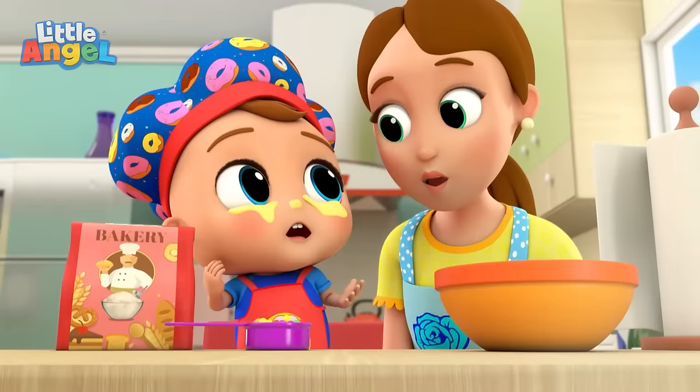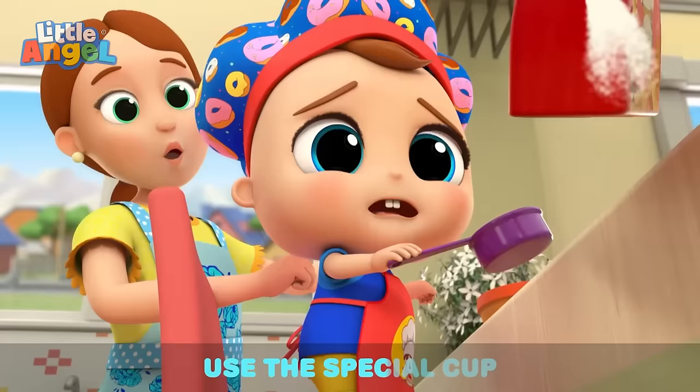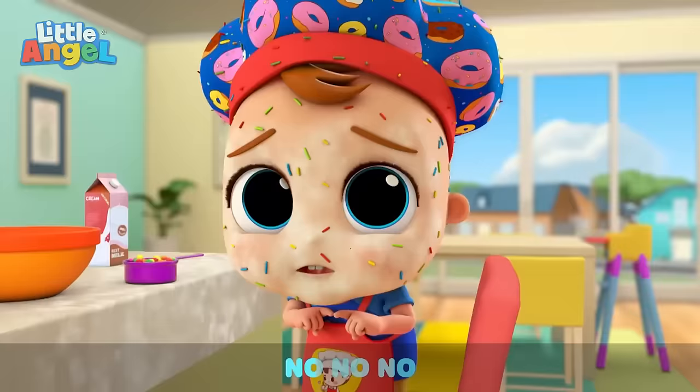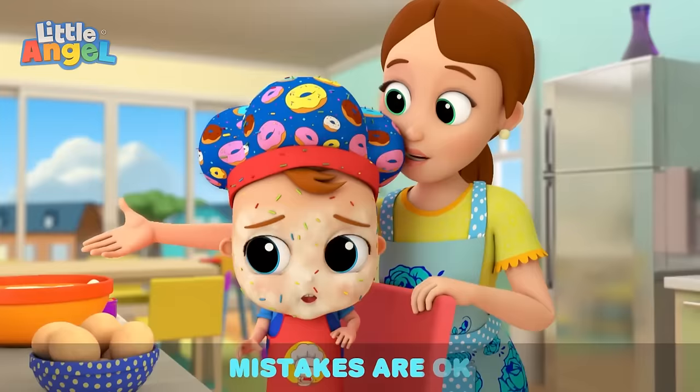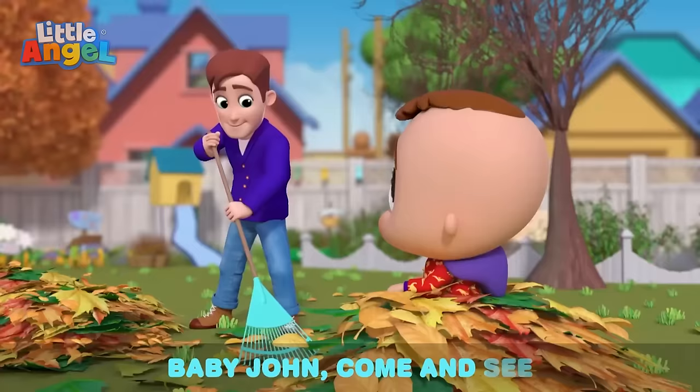Mix. Add some more chocolate chips. Use the special cup. You're growing up. No, no, no! I messed up! Mistakes are okay. Just try again. Good job, honey! Baby John, come and see.